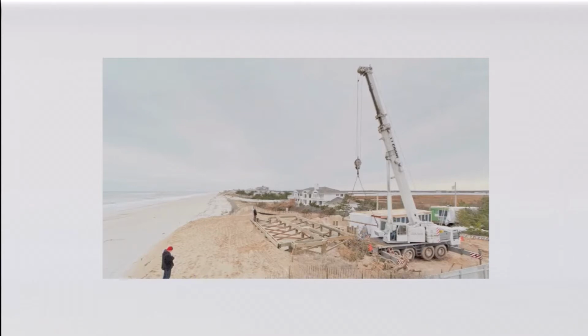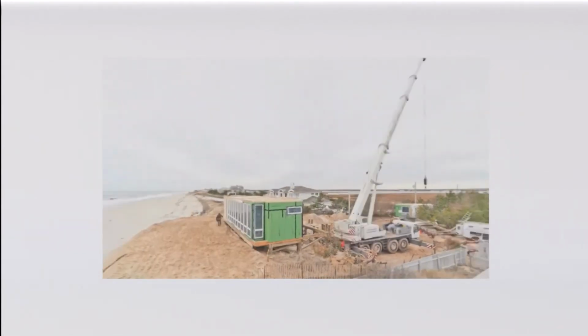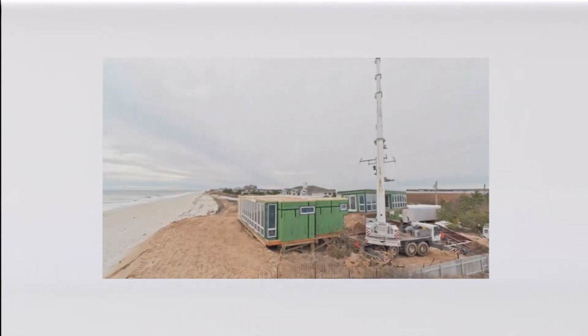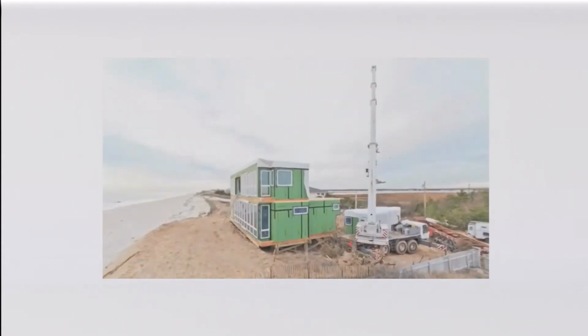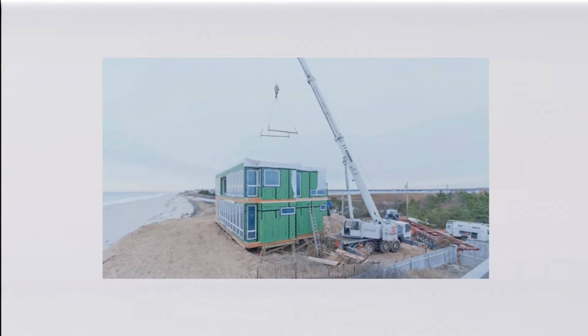The piers, they're like telephone poles, are driven 30 feet into the sand. It's a 2-story double wide. The first box has the communal spaces, living room and the dining room, the stair, kitchen, bathroom, office, laundry, bedroom, deck, bedroom, stair, bathroom, mechanical, bunk room.